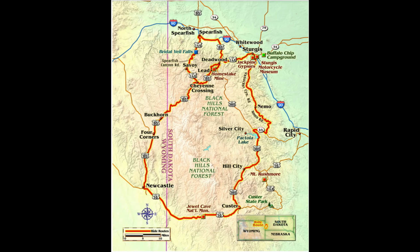85 Loop, all right, Hell's Canyon. So really, this is a road that I don't think we necessarily saw on any maps, but it was close to where we were staying. We stayed in Lead during the rally. Came out of where we stayed, we made a left, and this takes you into Wyoming. Huge elevation climb, not a technical road.